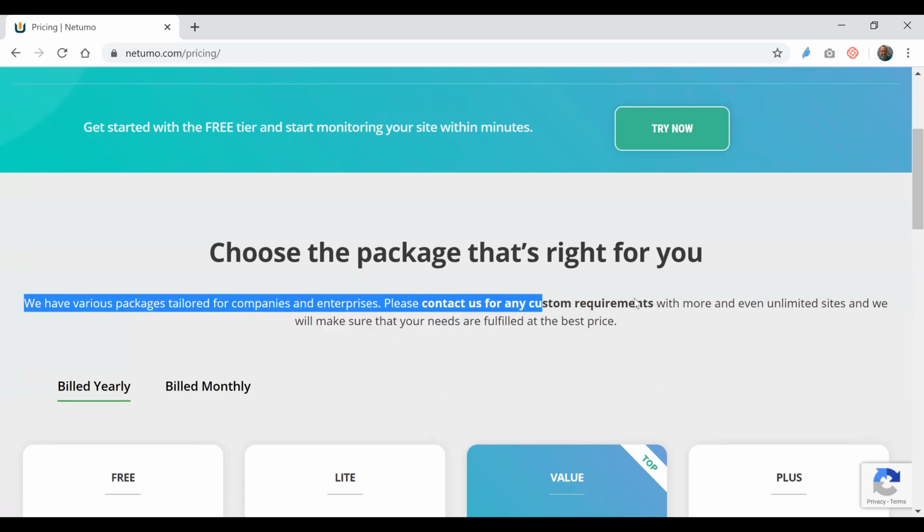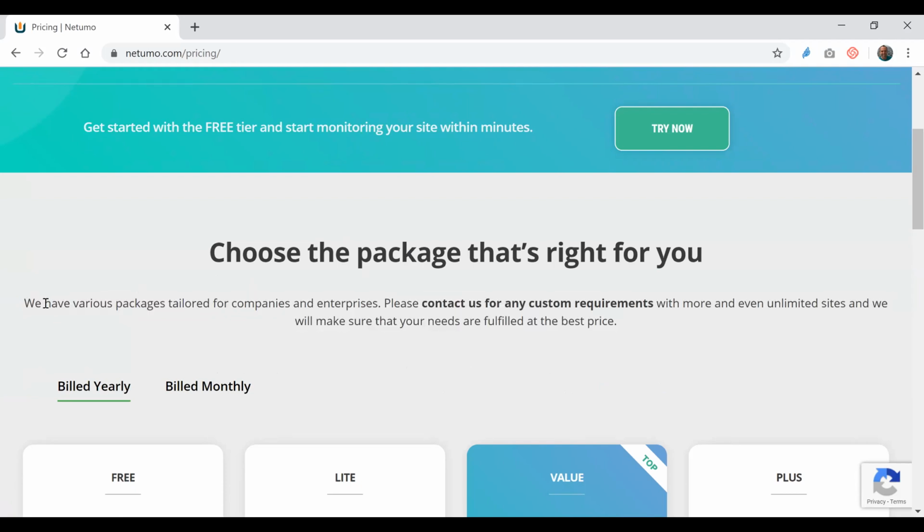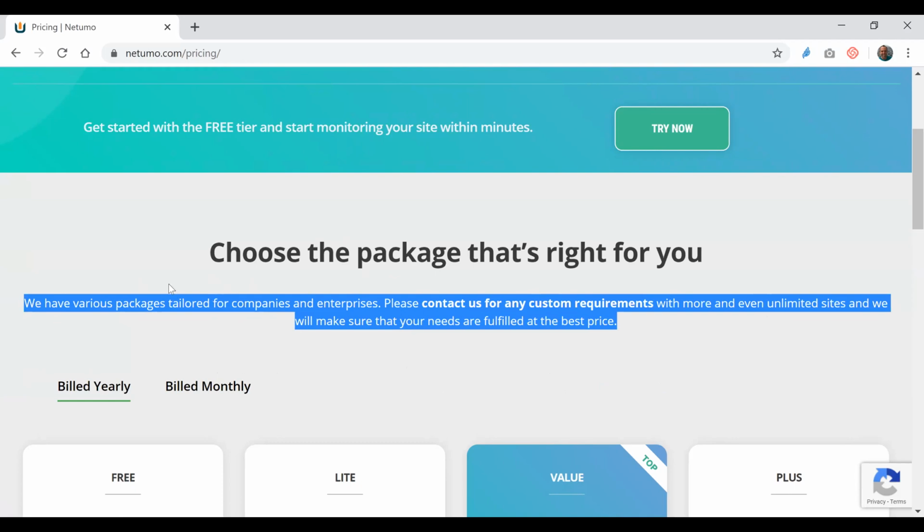The sentence, I don't know, even on my laptop, which I believe is 14 inches, I feel like this sentence spans the whole width and could probably be sized down a little bit. It's not written very well, that sentence.